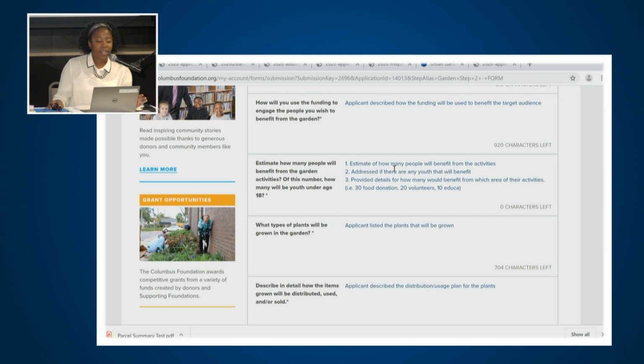So estimate how many people will benefit from the activities, address if there are any youth that will benefit, and then provide the details. So say you wanted 30 people to receive food donations. You wanted to engage 20 people as volunteers, and you wanted 10 that participated in educational programming. This is where you would include that information.